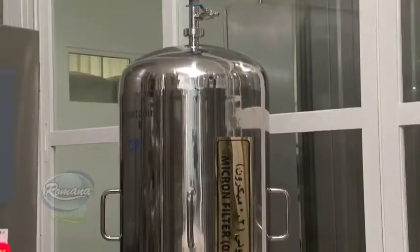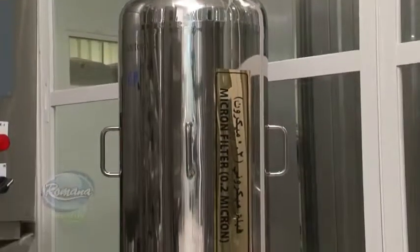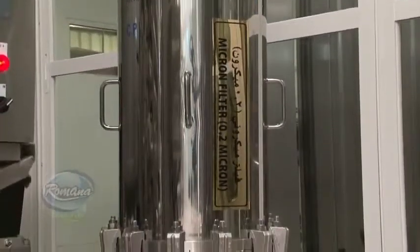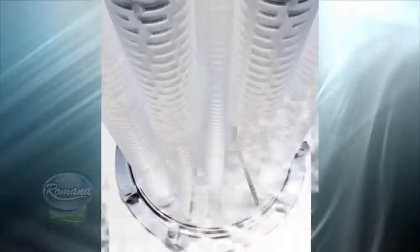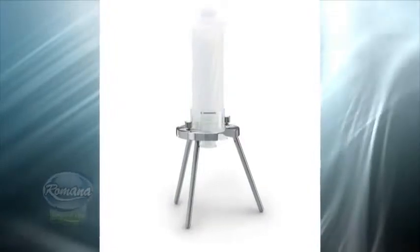These cartridges guarantee the highest biological product safety in combination with enhanced total throughput performance, which Romana always guarantees to its customers. These cartridges are steam sterilized every day before starting production to ensure highest quality and safety.